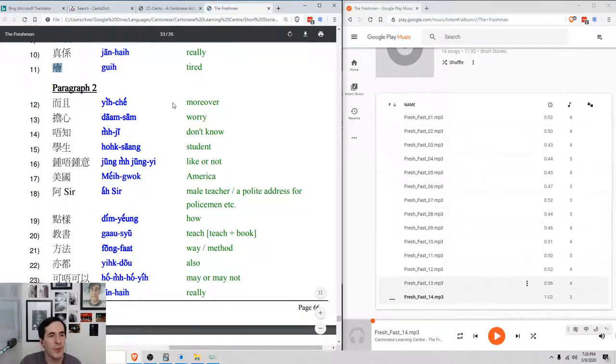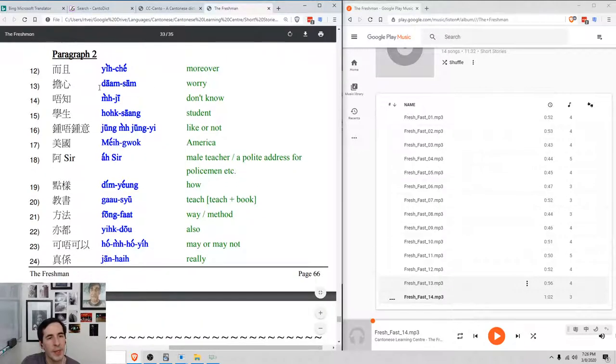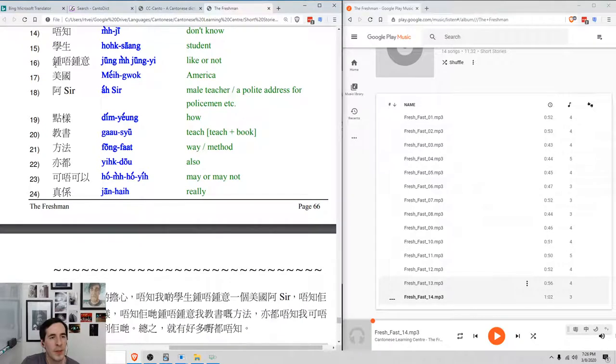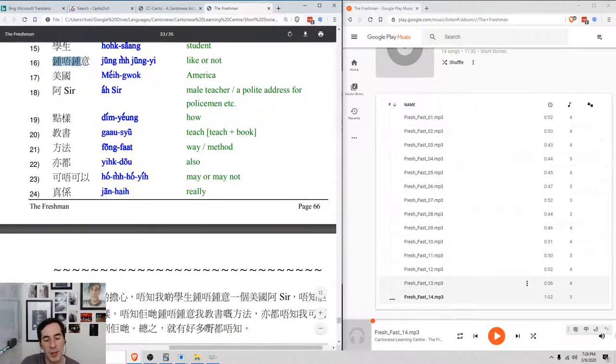Then on paragraph 2, we have yitat, moreover. Damsum, to worry. Mzi, don't know. Hoksang, which is student. Jung mjungyi, like or not. So this is like a question. Le jung mjungyi sik li diya, do you like to eat these things? Mei guo, America.